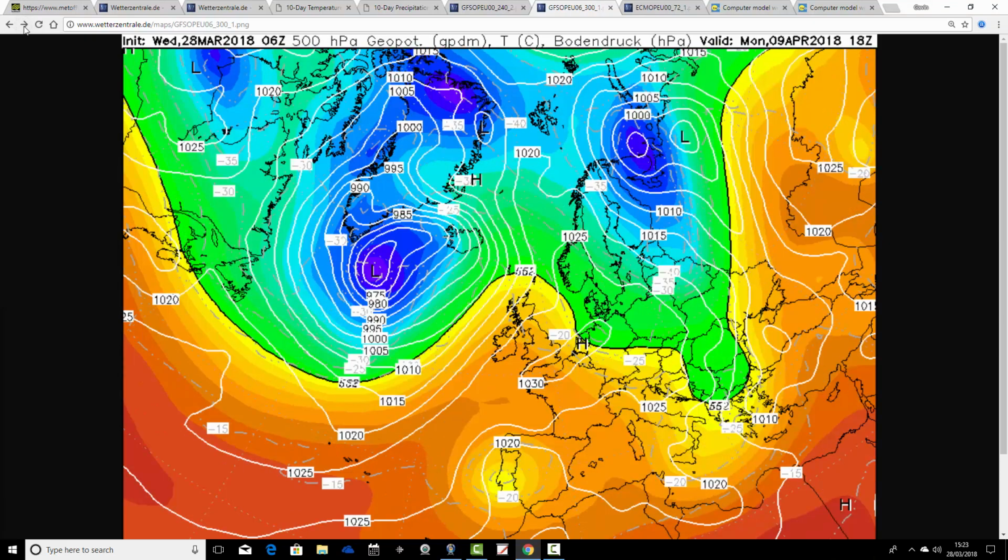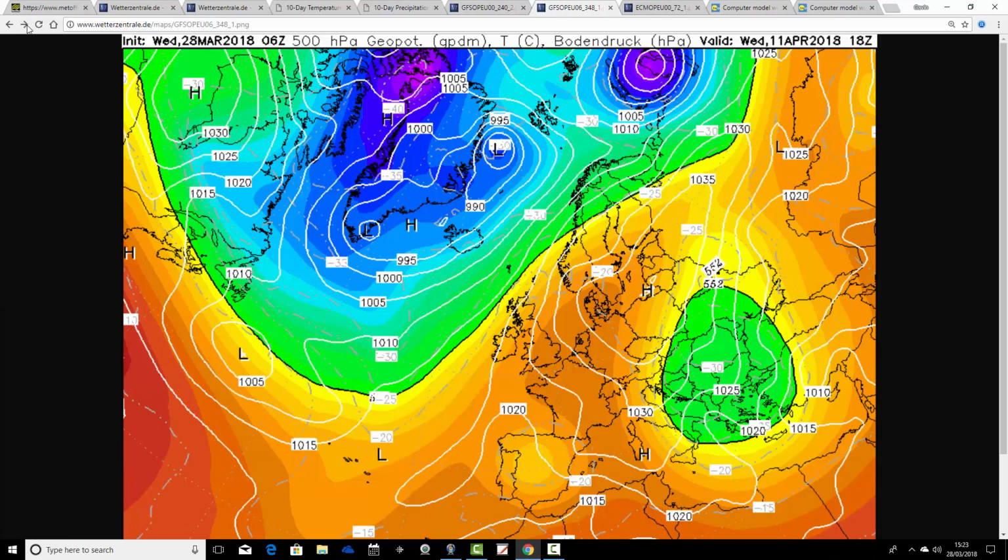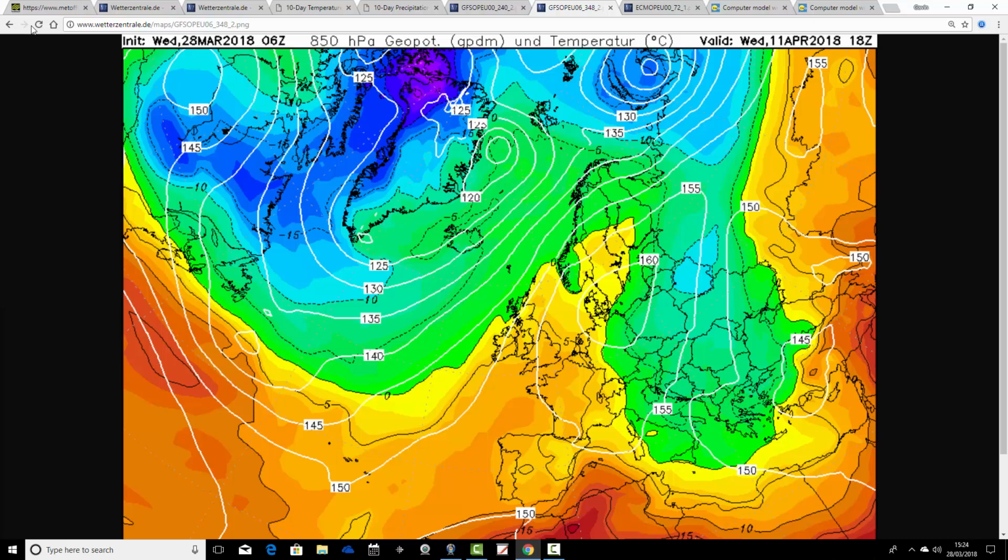But as we go into the second week of April, we've gone beyond day 10 now, so we're a long way out. But as we go into the second week of April, spring starts to establish. So this is how things are looking by Wednesday, the 11th of April. Yes, we've got high pressure just to our east, and we're dragging up the air from a southerly to southeasterly direction. There's the upper air temperatures.